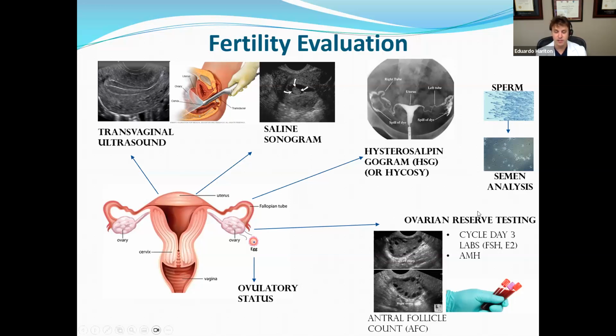And lastly, we of course check the sperm. So we check for quantity, quality, morphology, volume, different characteristics that help us predict whether there's sufficient quality sperm to get someone pregnant with traditional intercourse or with IUI, or if we have to rely on other more advanced treatments.